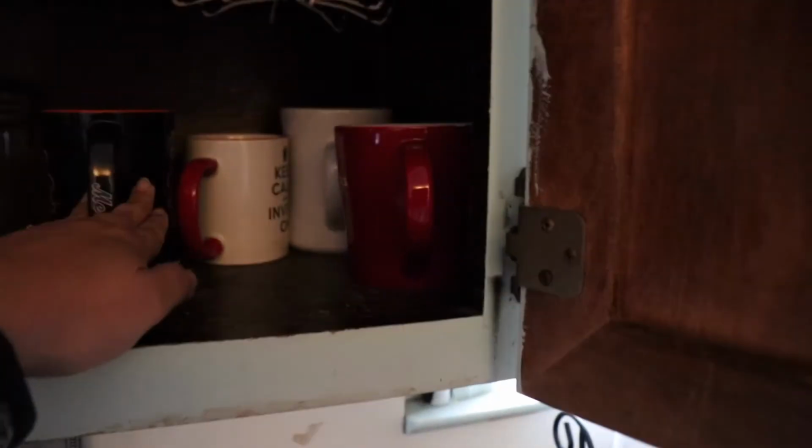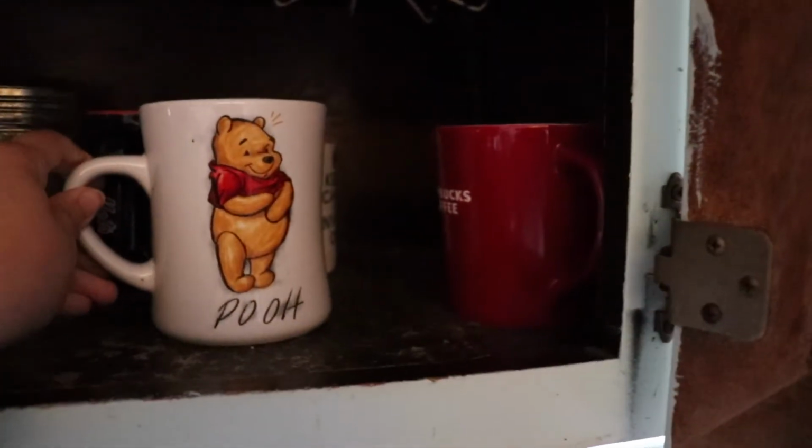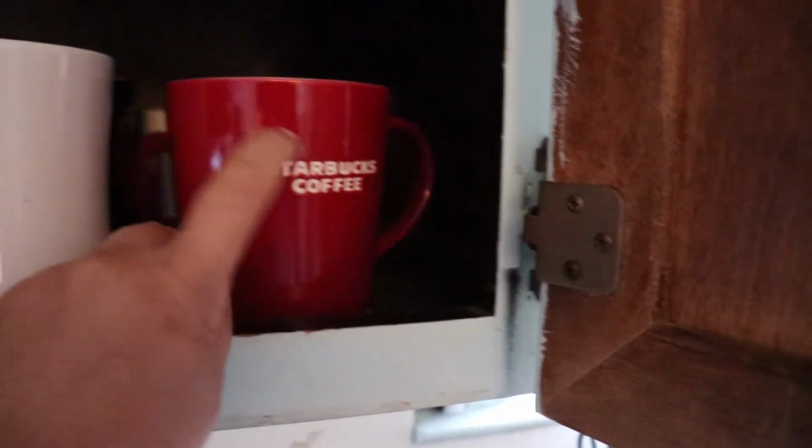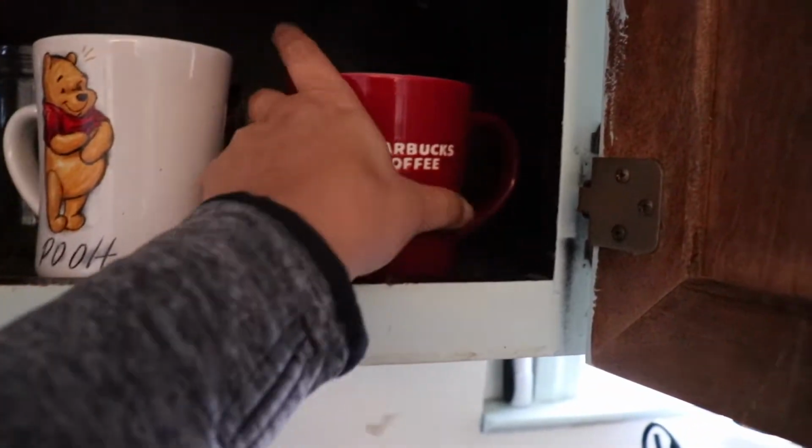He's moved a few things in here. All his coffee mugs are here. He didn't want me to throw his Winnie the Pooh out because he used to have this when he was a child. So I respect that. And that's cool. And he definitely doesn't want me to throw this humongous Starbucks cup because he likes big things. So I put all his big cups here in the corner, the medium size here.